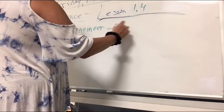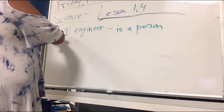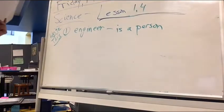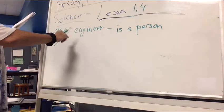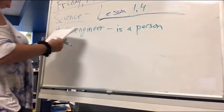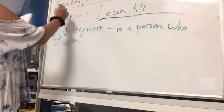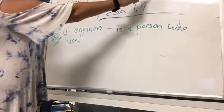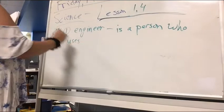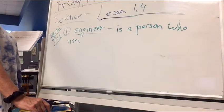An engineer is a person, so you're going to write this on the vocabulary sheet that I'm sending home. And next to the word engineer, this is the definition of engineer. An engineer is a person who uses, oh, by the way, it is Friday, March 20th, 2020. Mrs. Klein, I'm doing first and second grade science. Lesson 1.4, showing evidence of our claims.